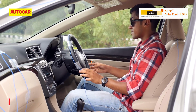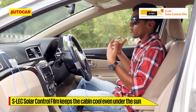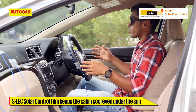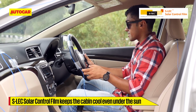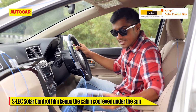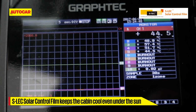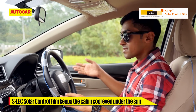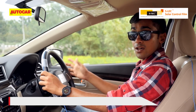Things are definitely better here. This cabin is a lot better than the other cabin. It's obviously not cool. It is hot, but relatively speaking, things are far more comfortable here. The steering wheel doesn't feel like it was just on fire a minute back. I can actually hold it. I could actually drive with it. And when I pick up the temperature box, yeah, things are definitely better here too. On the whole, the ambience in this cabin is substantially better. And now that I'm in the driver's seat, let's just take this car for a spin and see how the SLEC solar control film is when you're on the move.